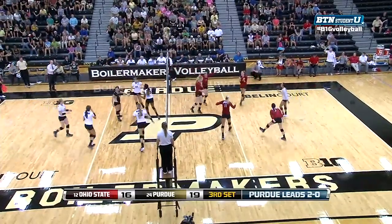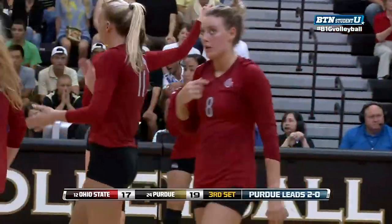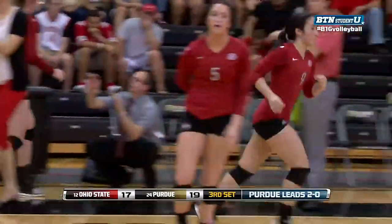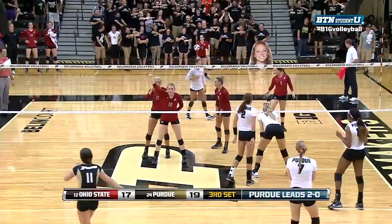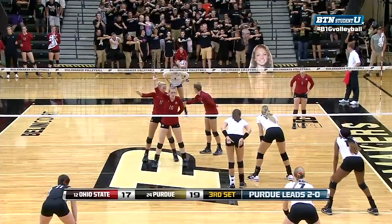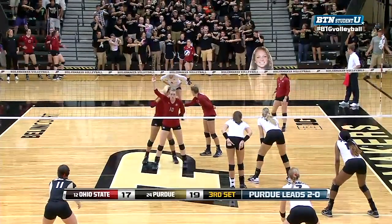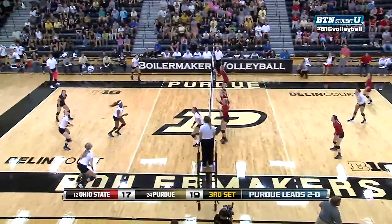Rabarczyk, little off-balance swing. The middle blocker, number 10, Sabote for Ohio State, getting the stuff block. Rabarczyk trying to swing out of system and make something happen. Sabote right there to score points for Ohio State. The Ohio State middle blockers have gotten them back in this. Down 2 here in the third.